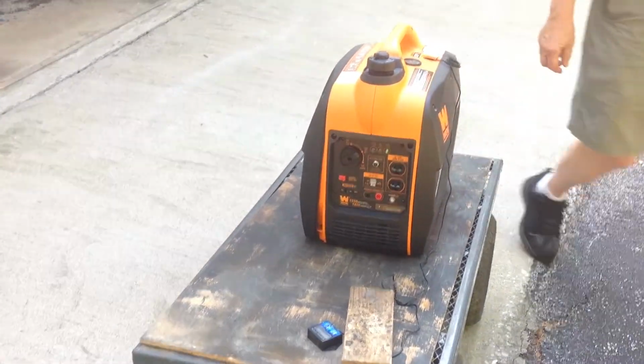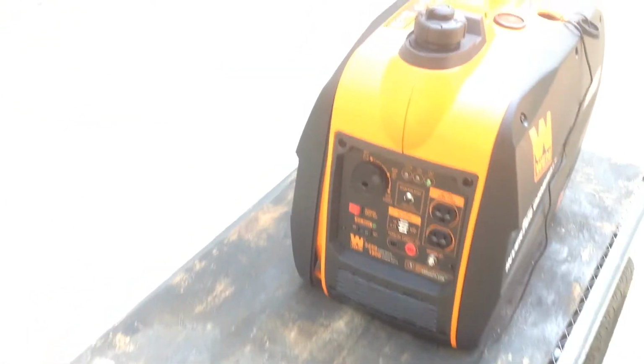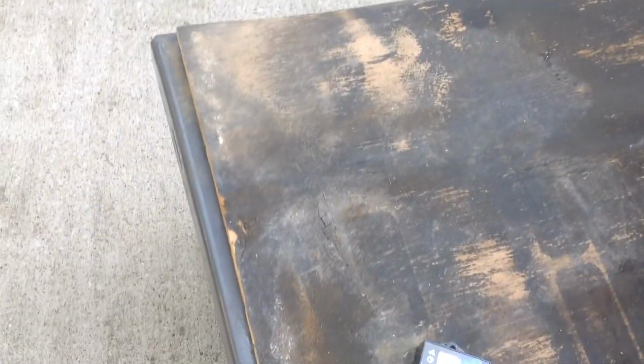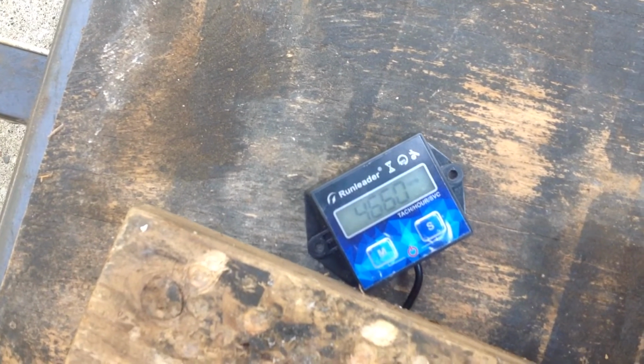Well, that was certainly easy enough. As you can see, I've also put a tachometer on here. It says that we're running about 4,650 RPM at the moment.